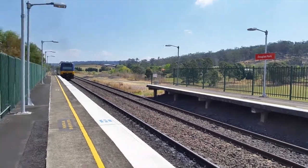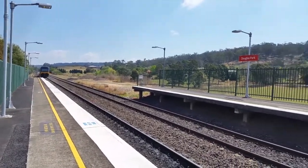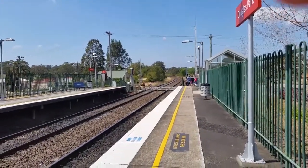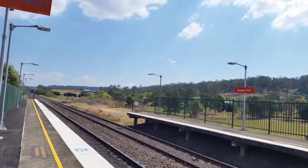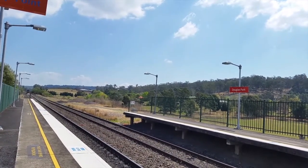Okay, as that service goes off, here's a look at the Douglas Park Station, facing Sydney. And facing towards Moss Vale, Goulburn, Canberra and Melbourne.